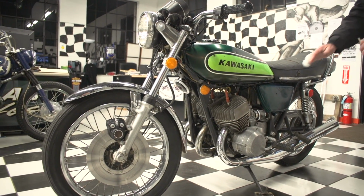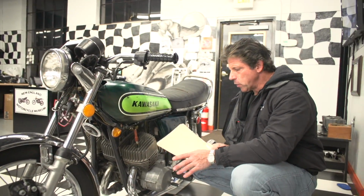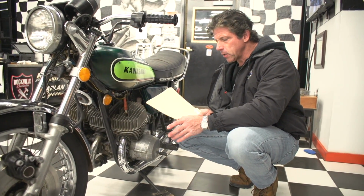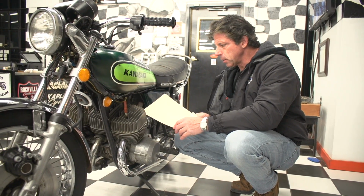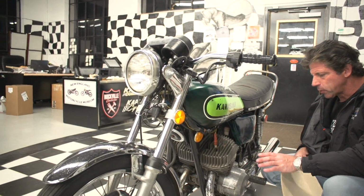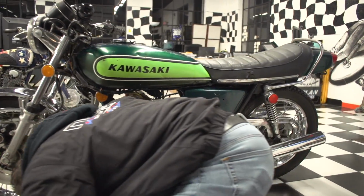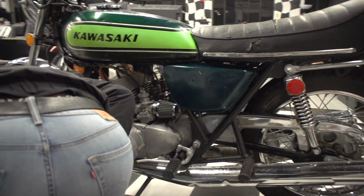Although the engine is assembled, when it came to us, the cylinder heads weren't on it, and there's no pistons in it. The rod actually has one piston, but two of the cylinders don't have a piston in it. So the engine needs to be completely rebuilt. I would assume the crank needs to be rebuilt. The cases appear to be in good condition. I don't see any major issues with the cases.